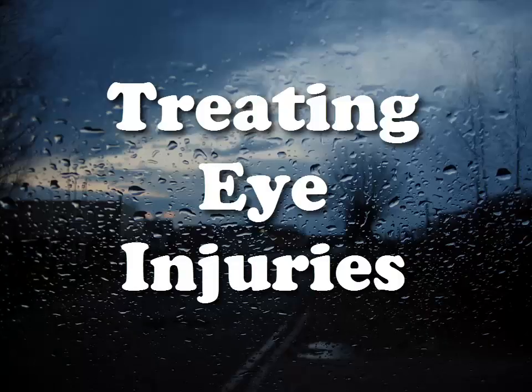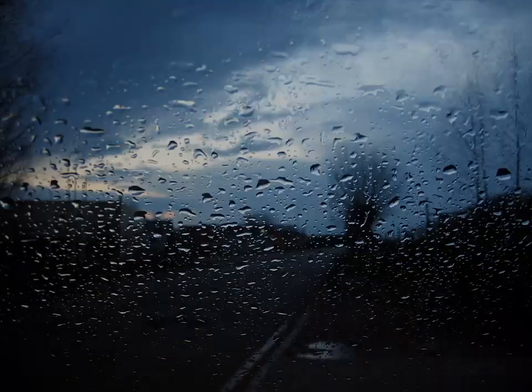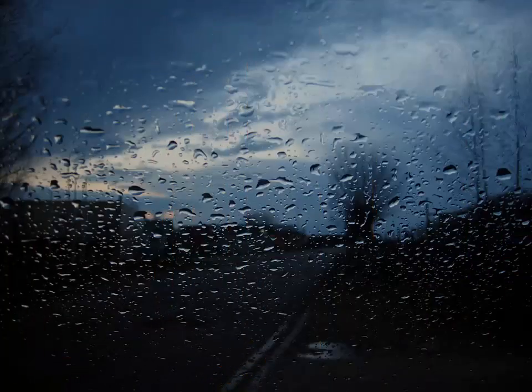Eye injuries can occur while preparing for, during, and following a hurricane. Eye injuries are primarily caused by flying debris such as glass, sand, splinters, and small metal objects either hitting the eye or hitting around the eye. The good news is that eye injuries are usually preventable if proper eye protection is worn.